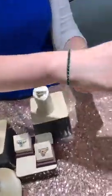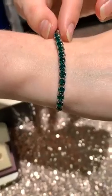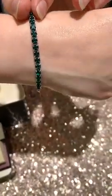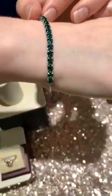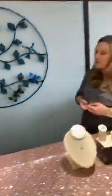These are really neat. They're imitation gemstones, but they're a really pretty color, and it's a nice sterling silver bolo style bracelet. So we have these in all different colors for the different birthstone months for Mother's Day. If you need a gift, they're $75, so quite the steal.